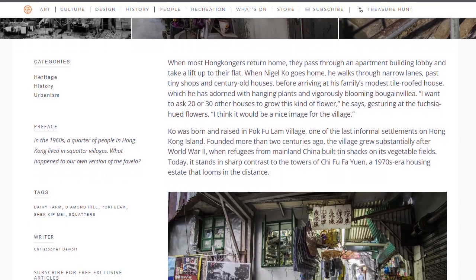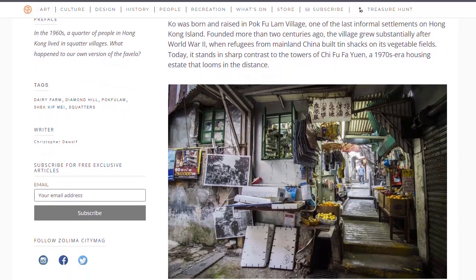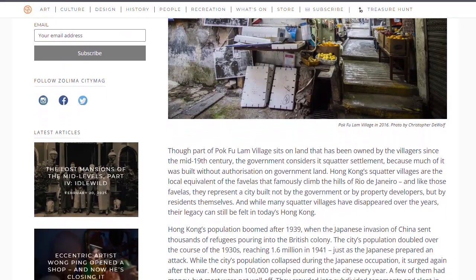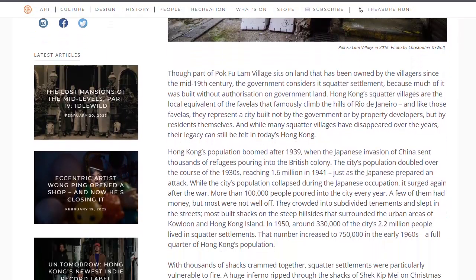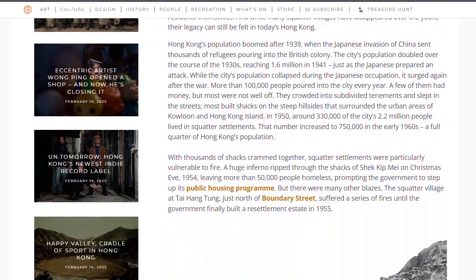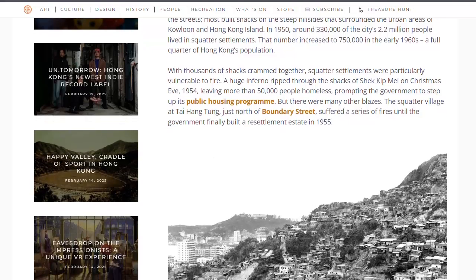Life in Diamond Hill Squatter Village was characterized by makeshift homes constructed from simple materials and lacking basic amenities. Despite the challenging living conditions, a strong sense of community flourished among residents. The area was also a hub for cultural events.